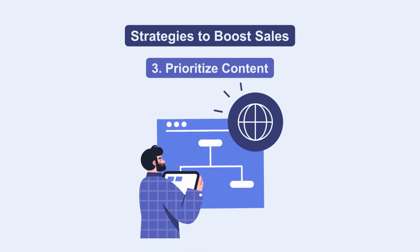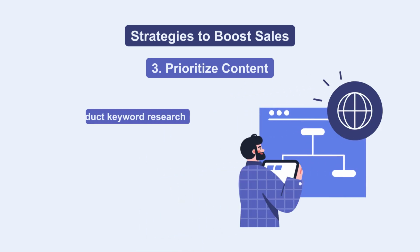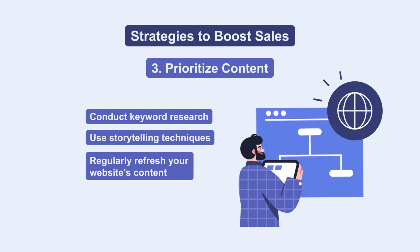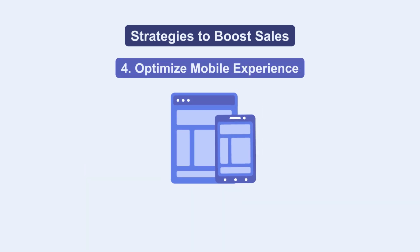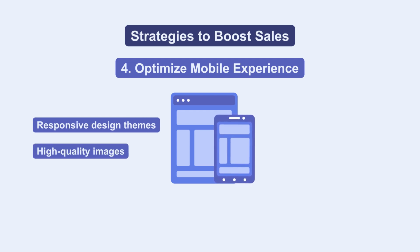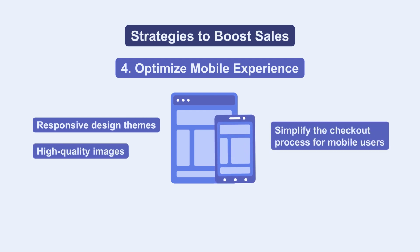Quality content serves as a guide to customers. Conduct keyword research, use storytelling techniques, and regularly refresh your website's content. Ensure a mobile-friendly website. Use responsive design themes, high-quality images, and simplify the checkout process for mobile users.